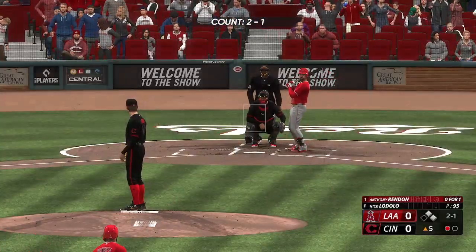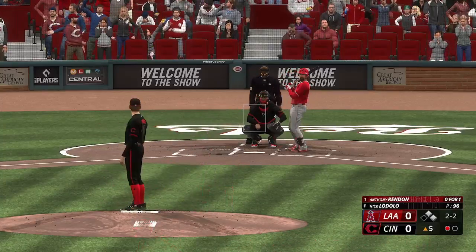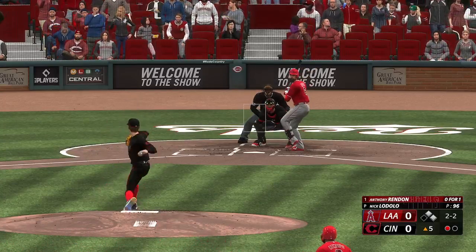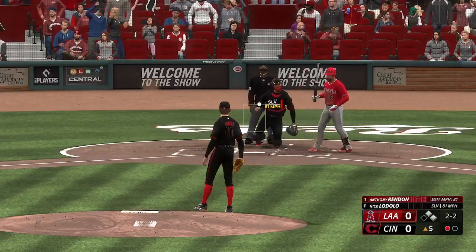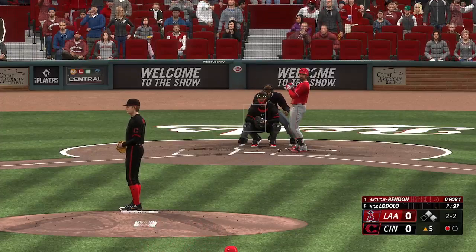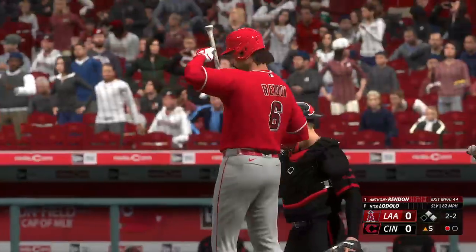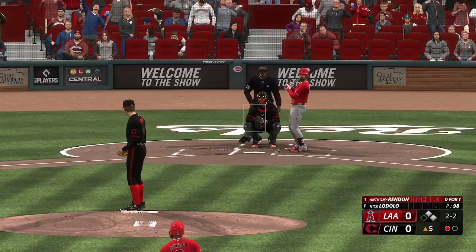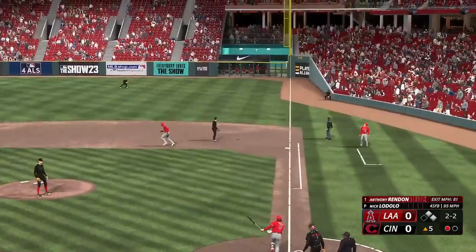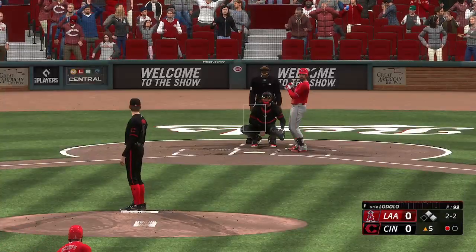Here's Anthony Rendon up to the plate. He's 0 for 1. Here's a 2-1. And a swing and a miss there. Well, all eyes on the double play ball in this spot. No better way to get out of this inning. Fouled off the plate. They'll do it again. Pitch. Now this is in the air down the line, and he can't quite get there. It's a foul ball.